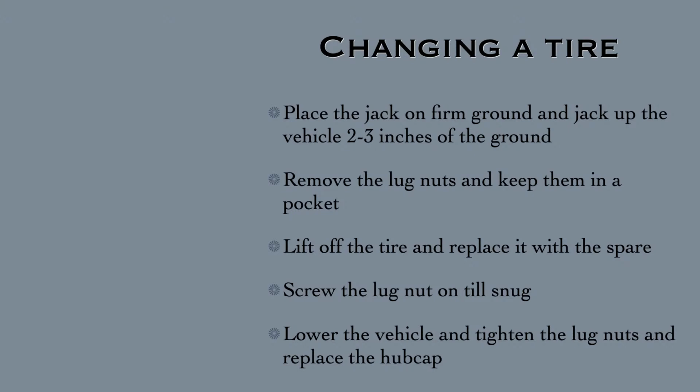One thing I don't have here, and I just mentioned it, is that you should always loosen the lug nuts while the vehicle is down. Not to take the lug nuts off, but loosen them enough that when you do jack up the car, the tire is still going to stay on the rim, but you're not going to have to pull and yank. And remember, lefty-loosey, righty-tighty.